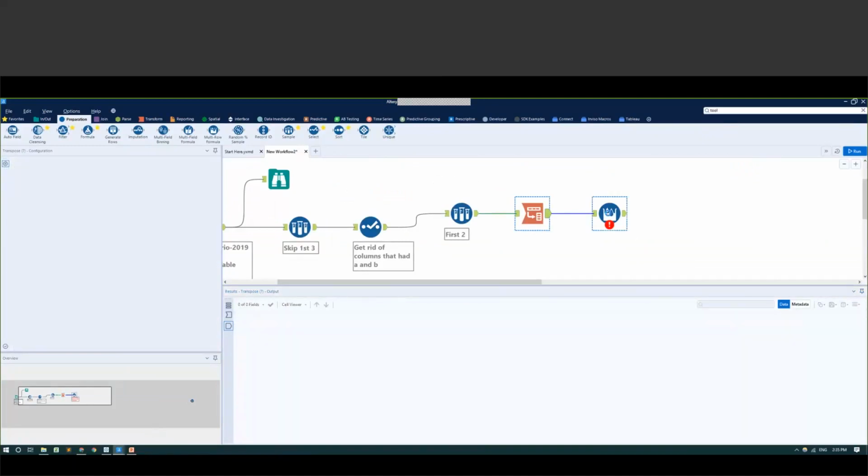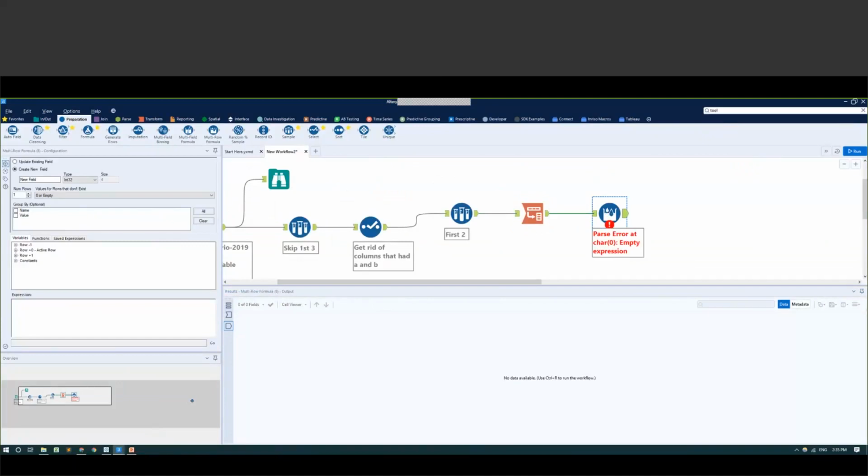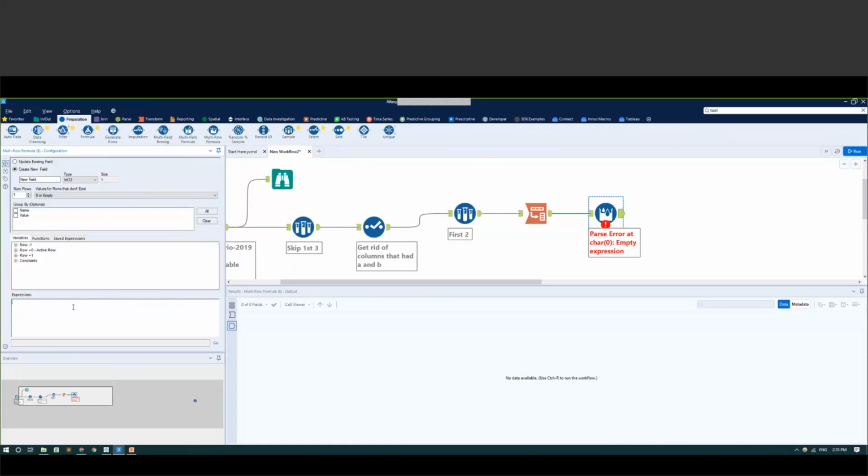Okay, so to do that with the multi-row tool, we're going to use an expression called an if statement. A lot of people have seen if statements in Excel. If statements are also very popular in Alteryx. To access these if statements for this multi-row tool, we're going to click on functions and then conditional. With conditional, we can click on if C, then T, else F, and if. So very similar to what you can see in Excel. So if C is true, then do T, else F.